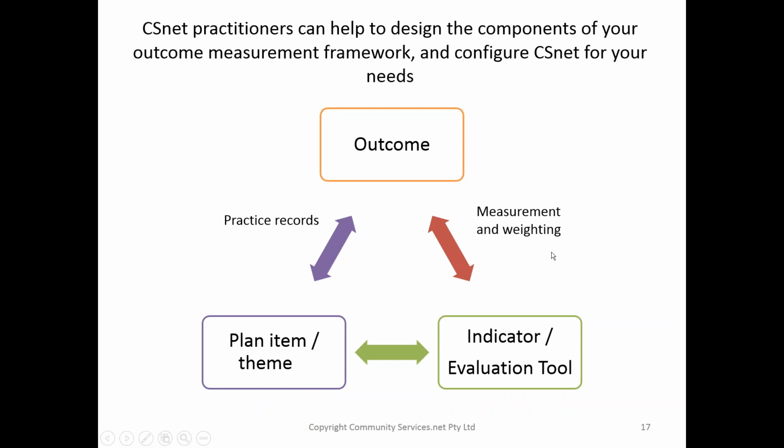In the system, the data can be used in individual data items, or they can be clustered. They can be weighted. So it's very flexible in terms of how you not only collect that data once, but you might use it many times according to what's required for the outcome framework.